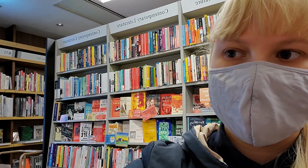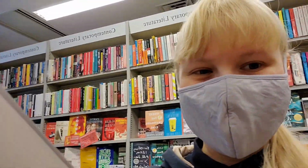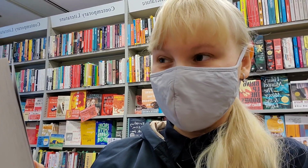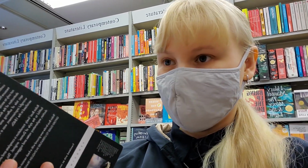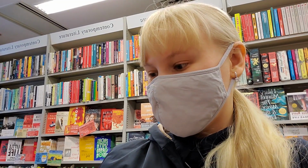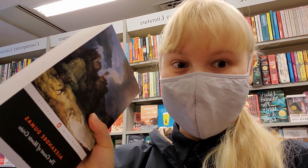They also have The Count of Monte Cristo. Look how huge this book is. Actually, spoiler alert, I want to suggest this book for our BBB. Let me know if you would be interested in reading The Count of Monte Cristo. I've heard only great things about this book. I feel like everybody loves it. Whoever reads it loves it. So yeah, I feel like we should maybe give it a try. Let me know if you want to read it.